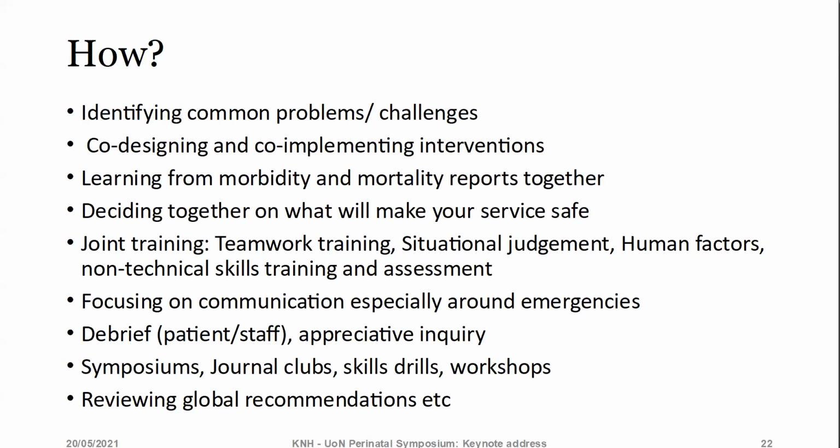If there are morbidity and mortality meetings, you should be going there together to learn and see the points. Deciding how you will make your service safe, depending on the challenges you're facing, should again be an opportunity for collaboration. Teams that train together work together well, so teamwork training, other soft skills that improve our well-being. As a doctor, it's not just about the knowledge and the ability to do things. It's a soft thing that makes us good human beings, and that we need to pay attention to right from the training. So situational judgment, human factors, and non-technical skills.